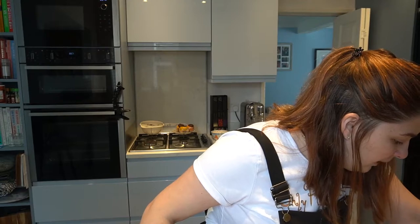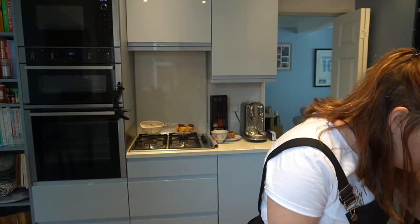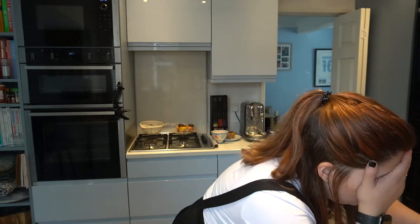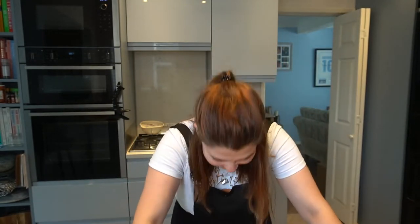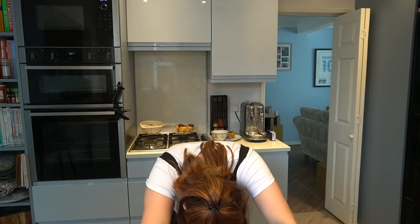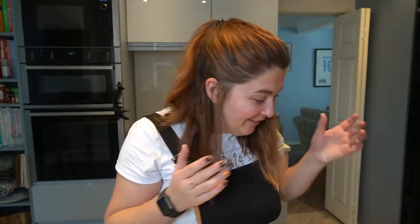Mix the cinnamon and remaining sugar in a separate... No, what do you mean? Oh my god. One tablespoon of sugar. Holy shit. What is wrong with me? Why can't I do simple things like follow instructions? These are gonna be so sweet.